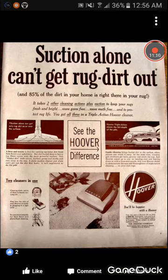Triple action, you might wonder what do you mean by triple action. Of course, there is the beating action. That's one of the actions. The other action is sweeping, having a brush grooming the carpet, sweeping the fibers, helping loosen up the dirt, and then the suction pulling it away.